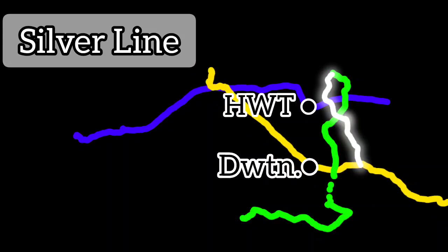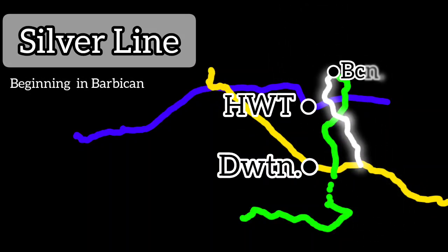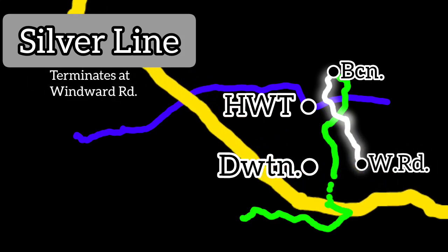So we decided that the silver line would start in Barbican, where the green line starts, onto East Kingston Road for connections to the blue line on Hope Road, then onto Lady Musgrave Road, continuing south along Seaview Avenue, and then along Mountain View Avenue in the vicinity of the National Stadium, then continuing south along Mountain View Avenue all the way to Windward Road, where it will connect with the yellow line.